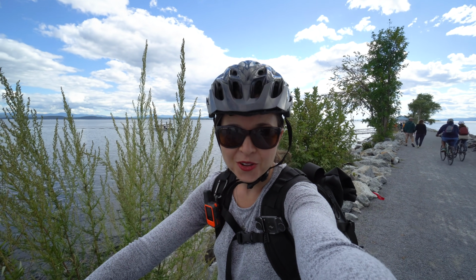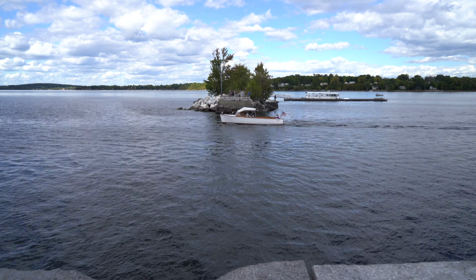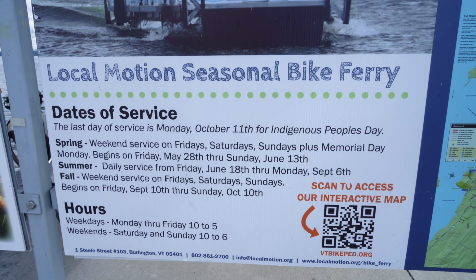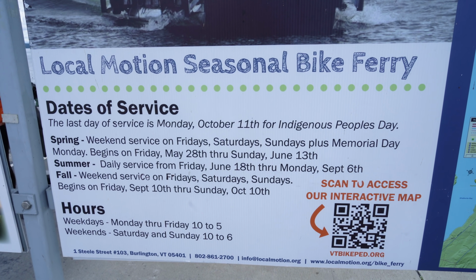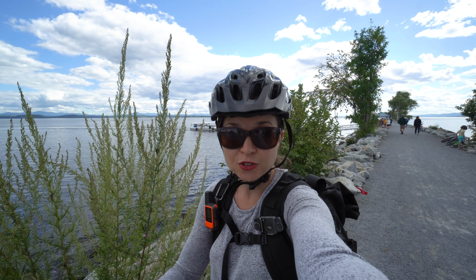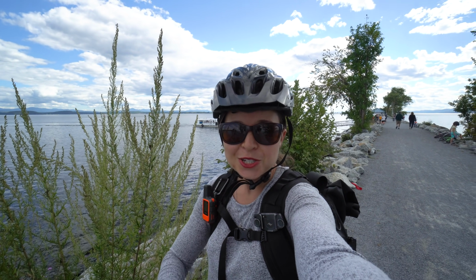We made it to a spot on the causeway called The Cut, which is a 200-foot gap, and the only way to get across is to take a bike ferry. This ferry runs seasonally from the summertime until mid-October, and it's donation-based, so they suggest around a $10 donation for a round-trip ride. We had full intentions to go on this ferry.